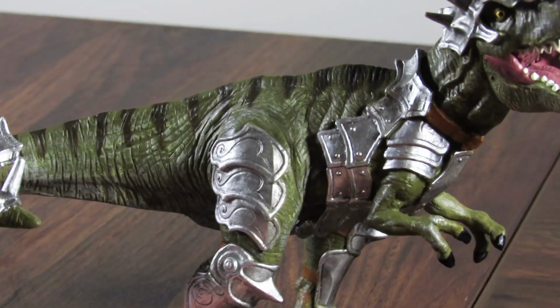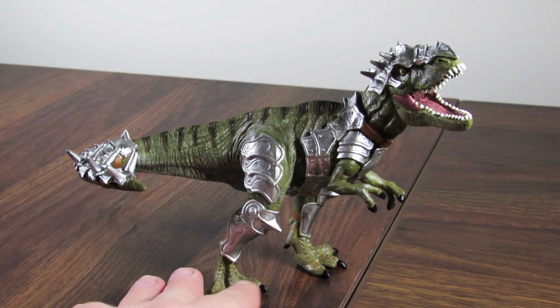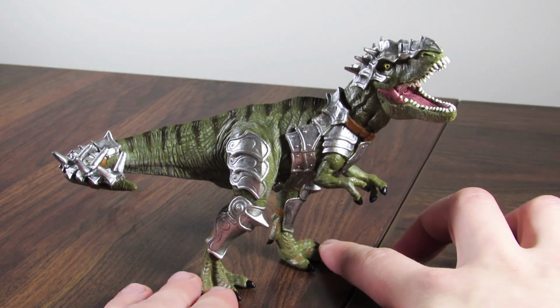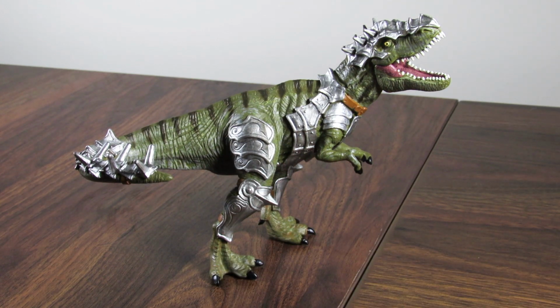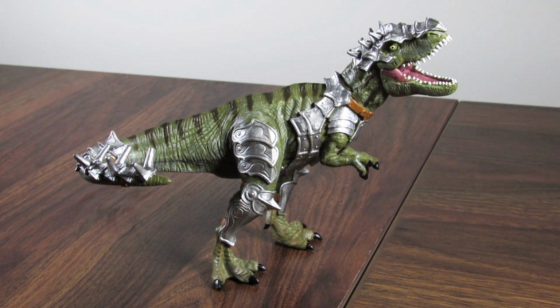Now, first thing people are going to freak out about is that this isn't an accurate T-Rex. And I understand, but Safari understands that as well, and that's why they put it in the Mythical Realms line. Like I said, I love the idea of the whole Gladiator dino thing, but I feel like it would be even more unique and even cooler if they did some accurate dinosaurs. Like, imagine if they just took their feathered T-Rex overall design and just put that in armor. That would be awesome. I'd be totally down for that.